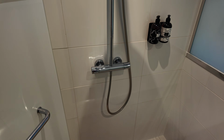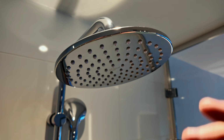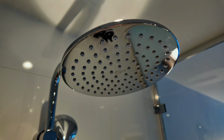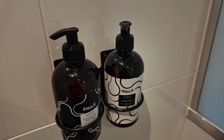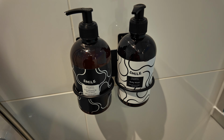Open the door a little bit more. Quite a roomy shower inside. There's a fairly substantial rainfall style shower head. Smaller handheld. And again another couple of bottles of Smile smelly stuff.